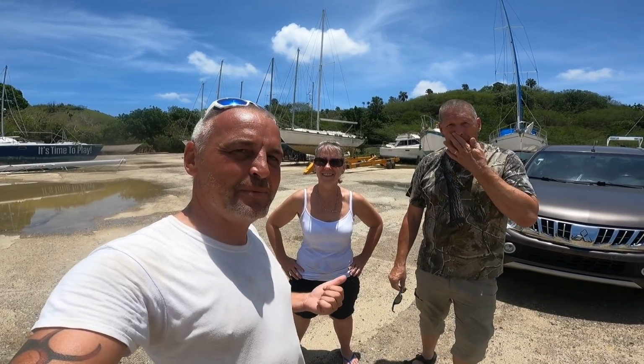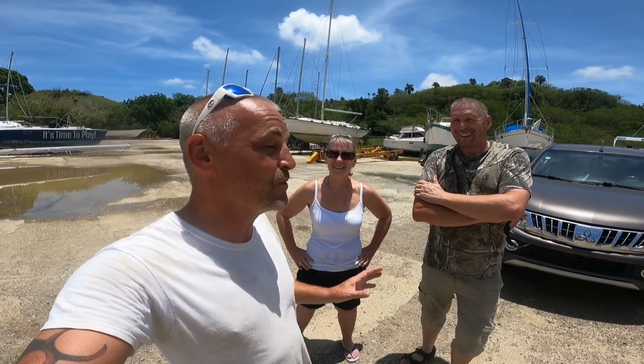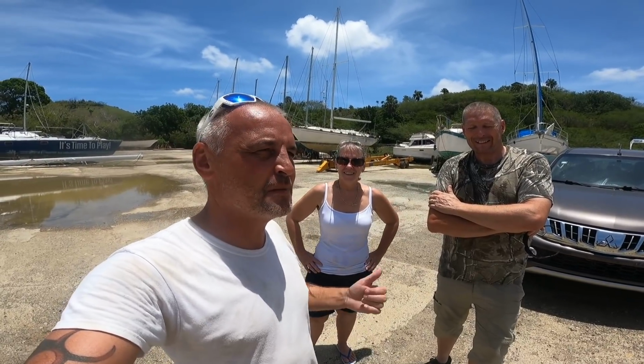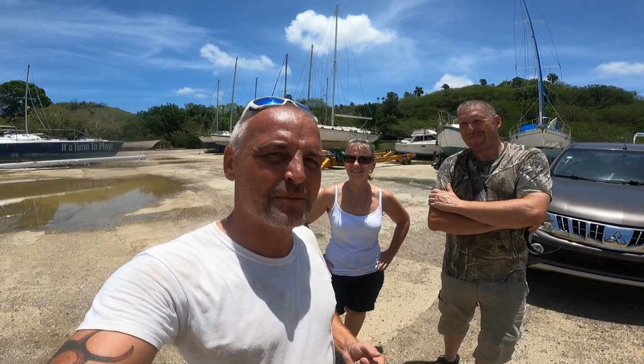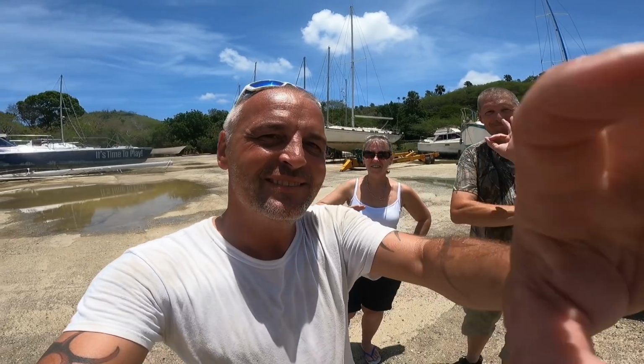Anyway, they look pretty happy with the boat. They bought sight unseen. So I'm super happy. They're happy because I gave them a video tour and they've arrived and it's all good. Anyway, we're going to head to town now, pick up some cleaning supplies for these guys because I can't get onto our boat to lend them some because the ladders have been taken away because of the spray guys. Anyway, let's head to town.